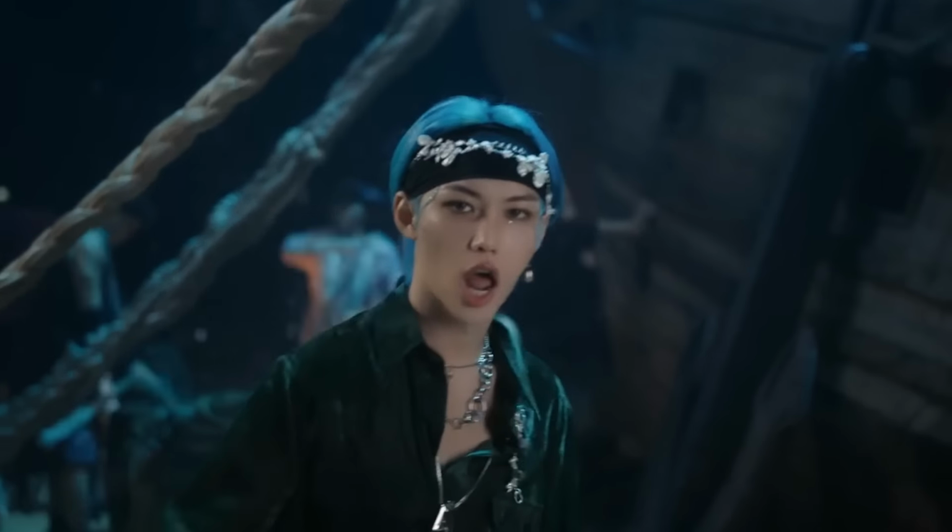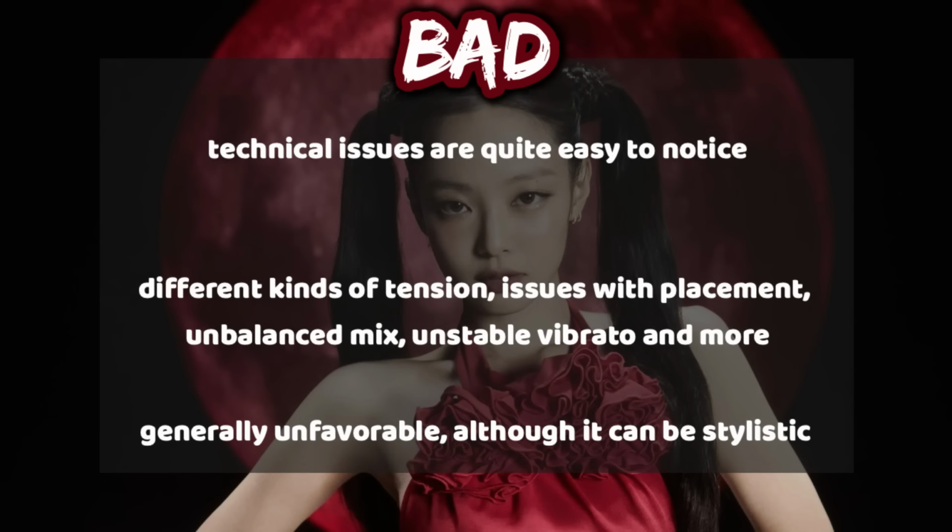The rules are simple and color-coded. Let me explain. Red signalizes the use of a bad technique. You should be able to hear different kinds of tension, issues with placement, unbalanced mix, and more. These technical shortcomings are usually quite easy to notice. It is true that at times, singers will intentionally opt for this kind of sound.